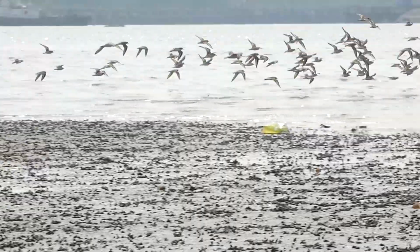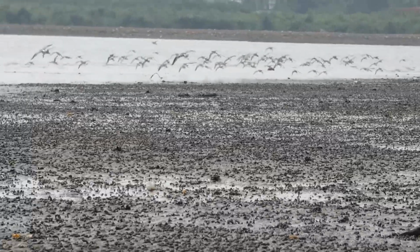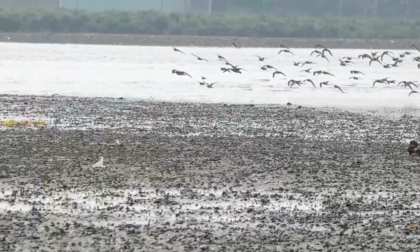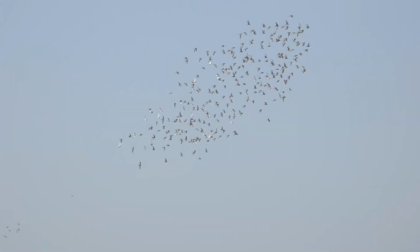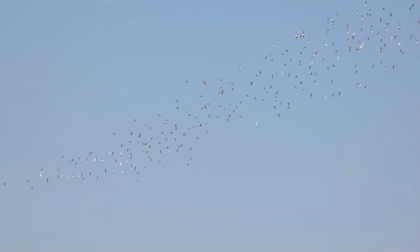We see these birds performing somersaults in the air in their groups, and this is called murmuration. Here we see a group of Pacific golden plovers doing murmurations in the air in the salt pan regions.